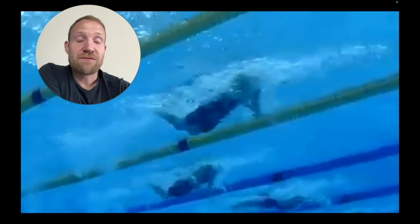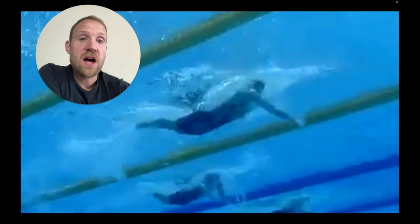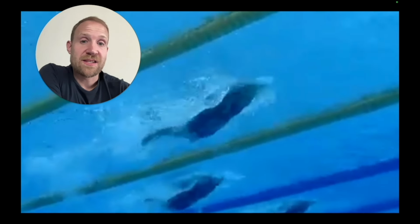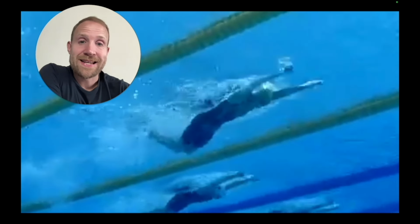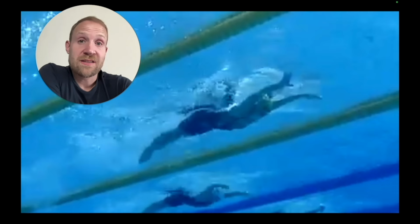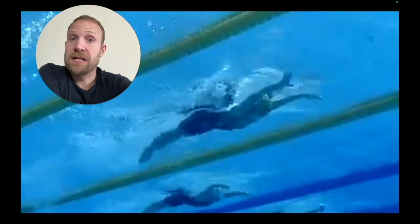So the better she can be, the better any athlete can be during this position and not lifting straight up, but lifting enough, that's going to be really important for minimizing the amount of resistance they create. And then regardless, they need to get out of that position as quickly as they can and as fast as they can and as significantly as they can. The better they can do with that, the less resistance they're going to create, and that ultimately means more speed.